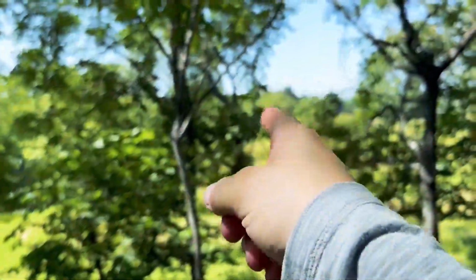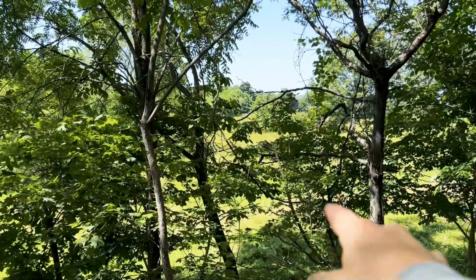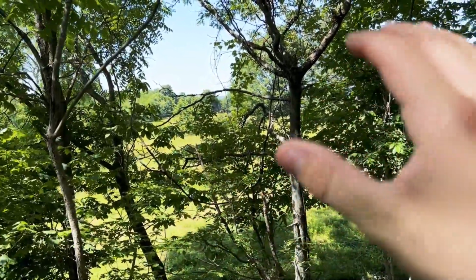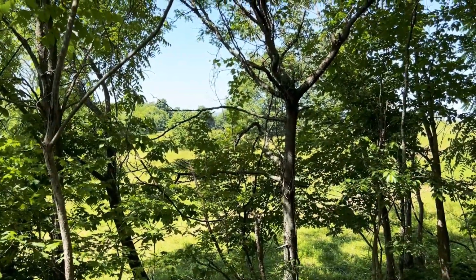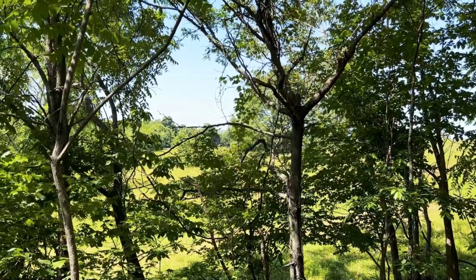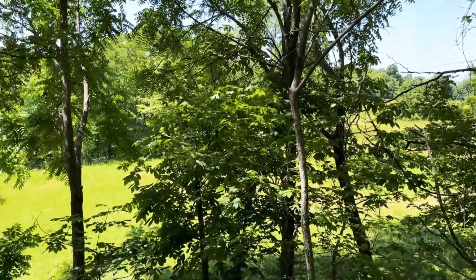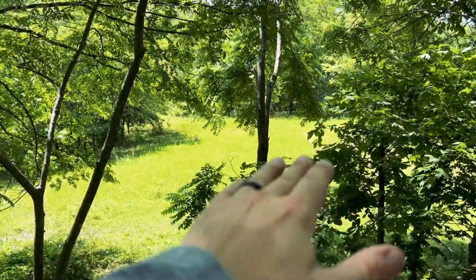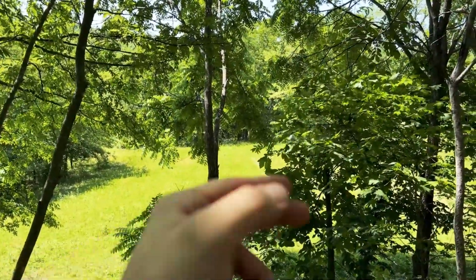I've just got that doe bedding area I was talking about straight this way. The neighbor's property starts about 50 yards right here, and he's got open pasture that rolls down into what looks like a hayfield. Last year he had it planted in beans, so hopefully he does that again. Then right out in front is just a natural funnel. Does and bucks will come north and south right here on the strip.